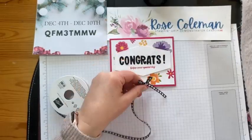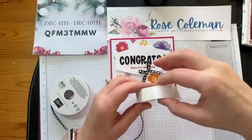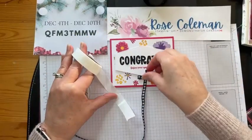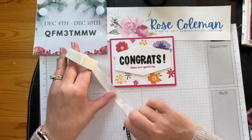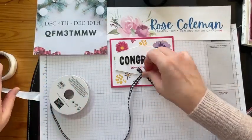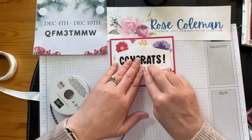Okay, so then I'll bring in my glue dots. Grab a glue dot here. And I like to take the bow and lay it down onto the glue dot. Press, press, press. Pick that up, and then you can place the bow where you want it. I'm going to put mine right there.